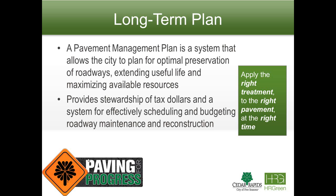This plan will result in, first, a system that allows the city to plan for optimal preservation of roadways, extending their useful life, and maximizing available resources. It will also allow effective scheduling and budgeting of roadway maintenance and reconstruction. And it's simply about applying the right treatment to the right pavement at the right time. So, how do we know when that is?